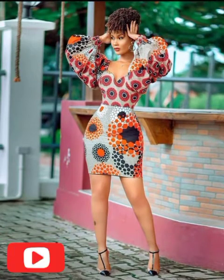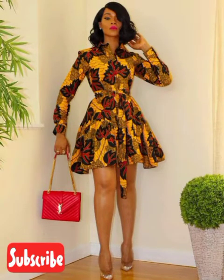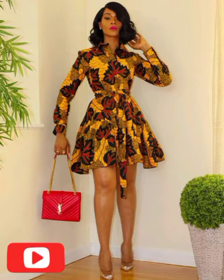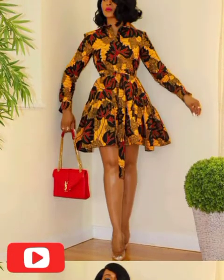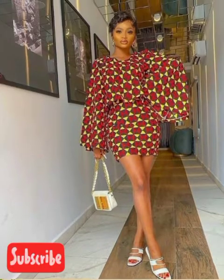If you're a fashion designer, here are beautiful designs for your customers out there. Show them and also invite them to the channel to choose different styles. We have Senegalese Bazin Riche. If you're from Senegal, you have so many of your designs here. So choose the one you want, choose this style.